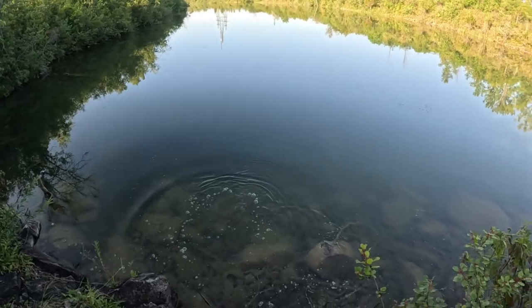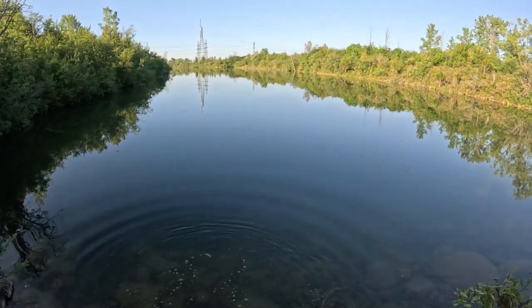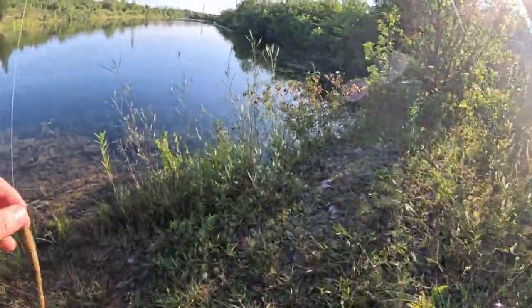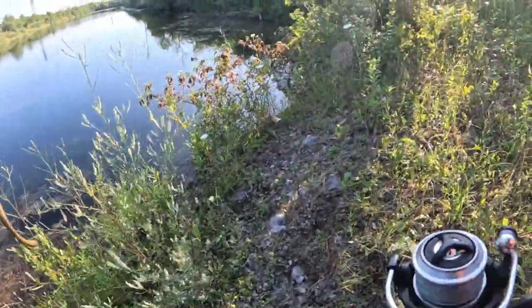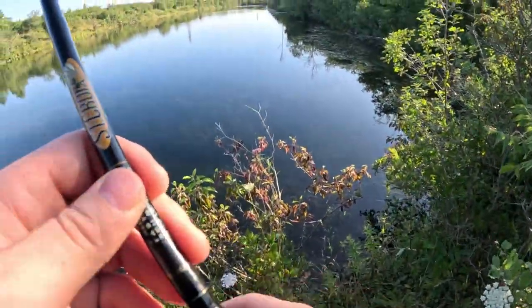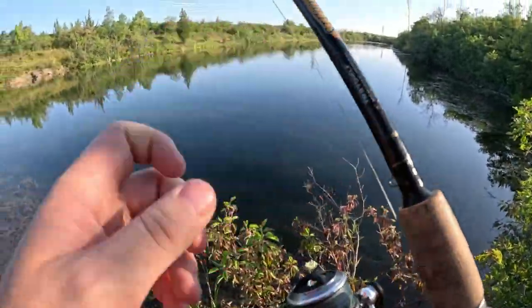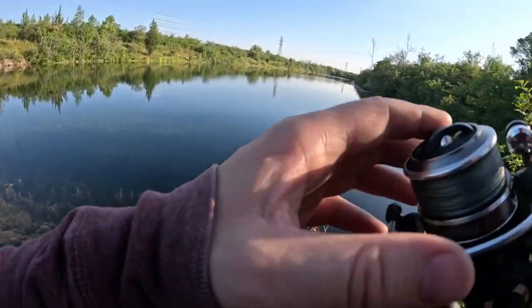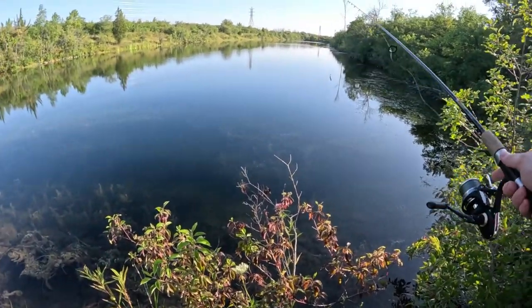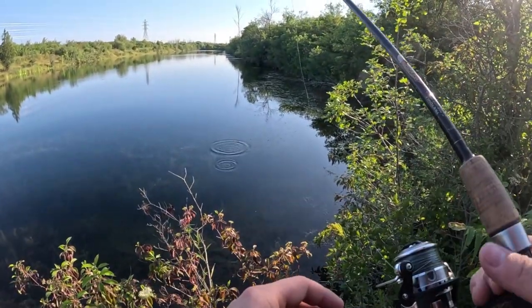Cool. So I just got a nasty backlash. Thought I had more clearing than I did. Turns out I didn't, so I was dealing with that. So for now I'm just gonna chuck out the wacky at some spots that look kind of nice, hoping there'll be some fish.